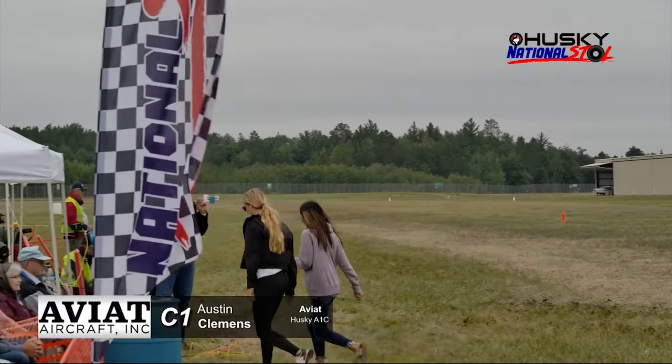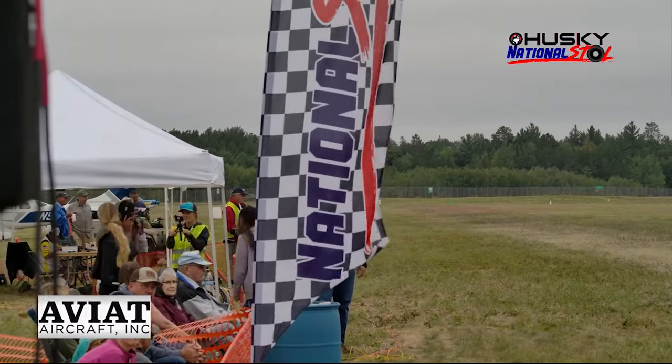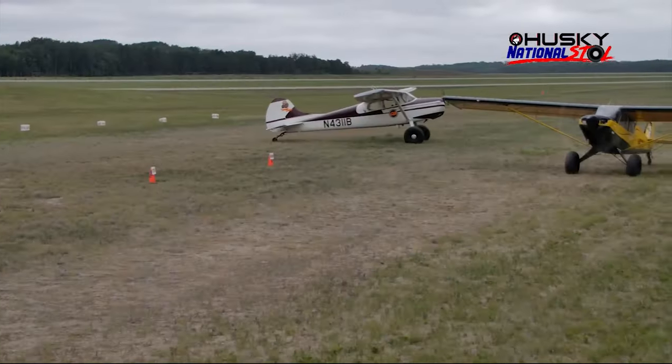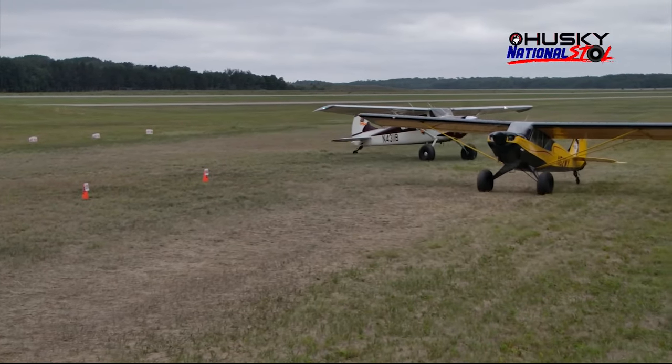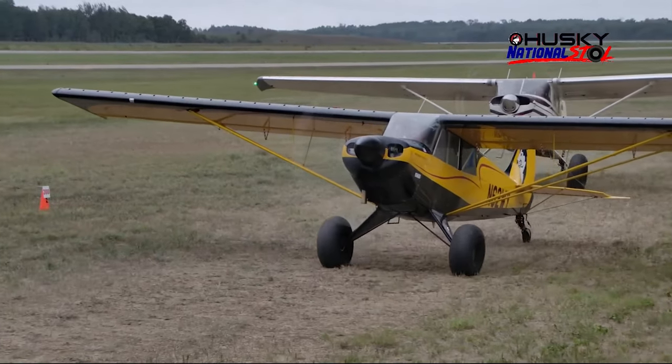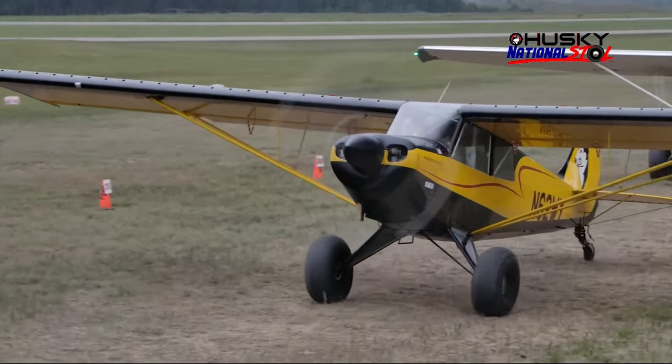Well, I got you, Austin. That was so close. How close was it? I don't know. 209 feet for Mr. Jeff Pohl. 209 for Jeff. But it's a combined score here.